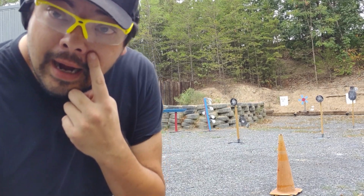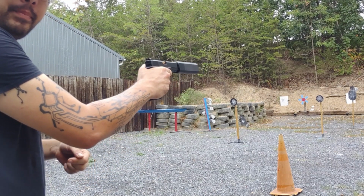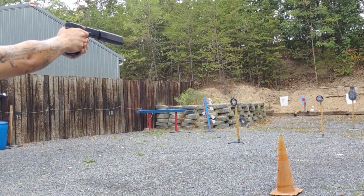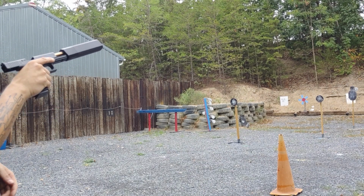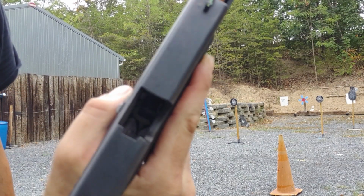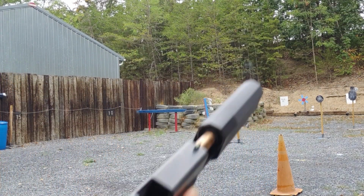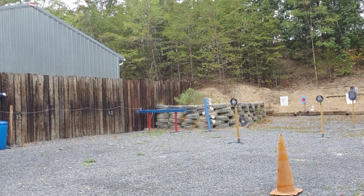This is why you wear eye protection. I just got hit in the lens with some blowback. So I'm gonna step back even further a little bit. You can hear the action of the gun. You see how dirty it's getting in there. But that's part of the fun of suppressor ownership. Step over and hit the plate rack.